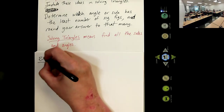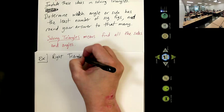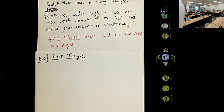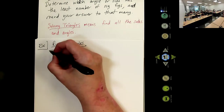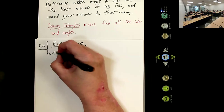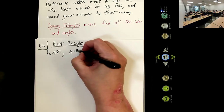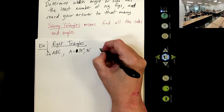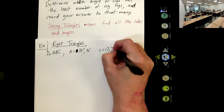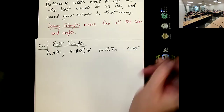Example. And we're going to be working with only right triangles in our examples here. If there's a triangle, it's a right triangle. What we need to do when they are not right triangles is a lot more complicated than what we're going to do here. So let's say we have right triangle ABC. A is 34 degrees, 30 minutes. c is 12.7 meters. And C is the 90-degree angle.